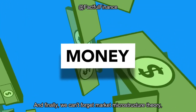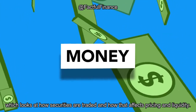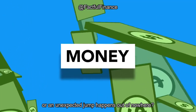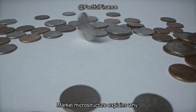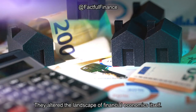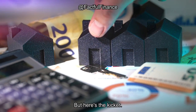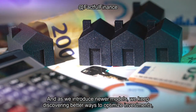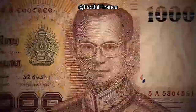And finally, we can't forget market microstructure theory, which looks at how securities are traded and how that affects pricing and liquidity. You know those times when it feels like there's a delay in a stock price moving, or an unexpected jump happens out of nowhere? Market microstructure explains why. These theories didn't just change the way we think about markets, they altered the landscape of financial economics itself. But here's the kicker. Financial theories are evolving all the time, and as we introduce newer models, we keep discovering better ways to optimize investments, manage risks, and enhance portfolio performance.